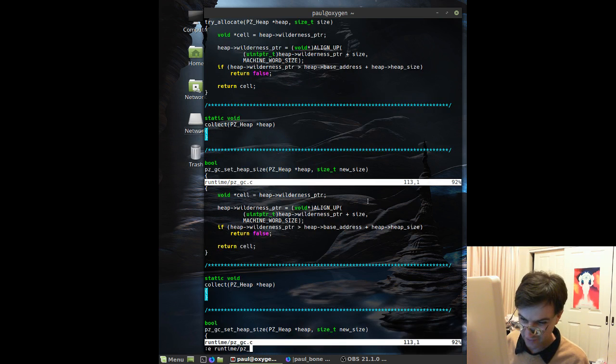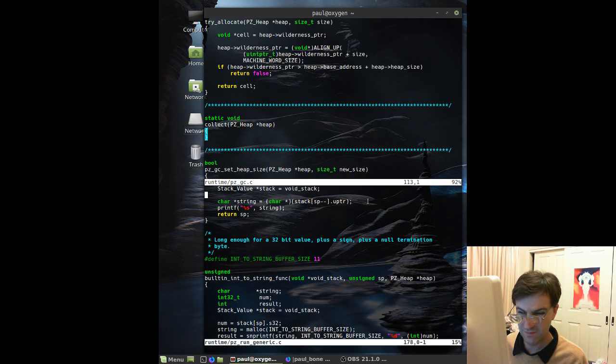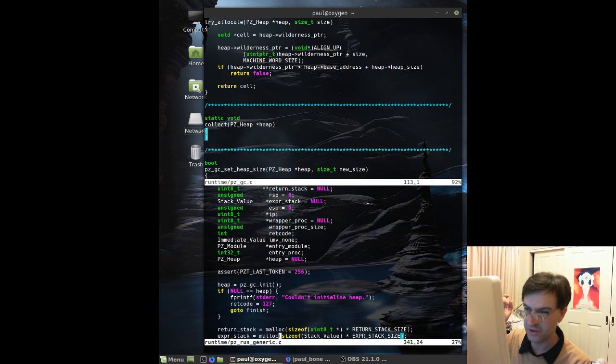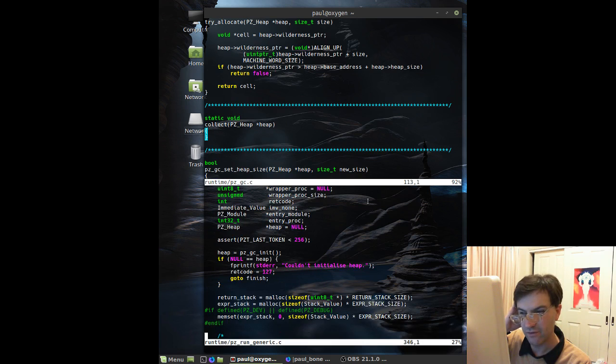Let's take a look at the runtime code. Okay, we need to pass the expression stack, this one. We won't need to pass the return stack, not yet. Not until we merge the closures branch and there's actually data on that stack, which is also when functions will become garbage collected objects as well. For now, that's not happening. We do need the entry module. We need the PZ program as well, so that we can get the list of all the data.